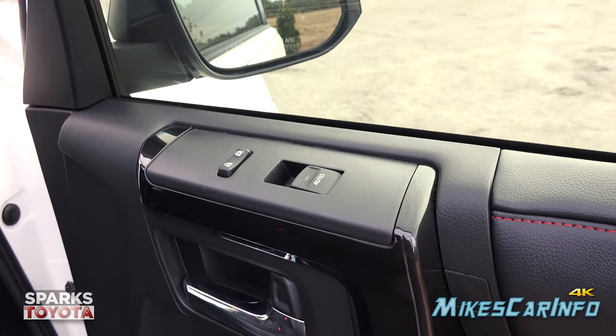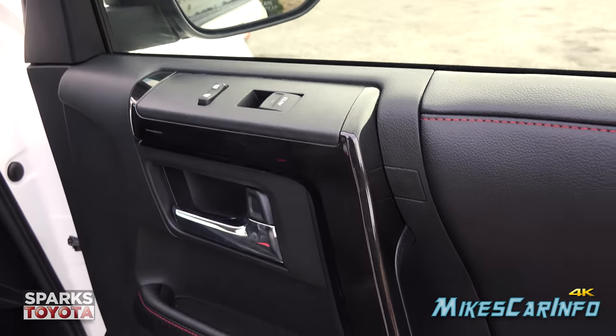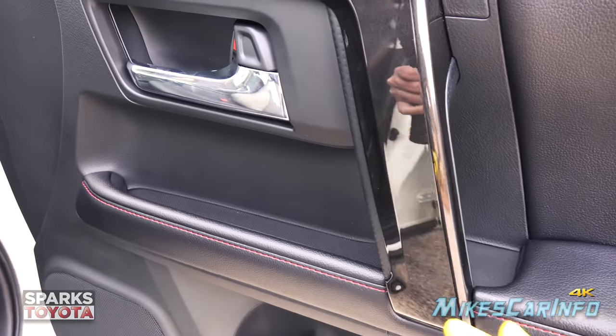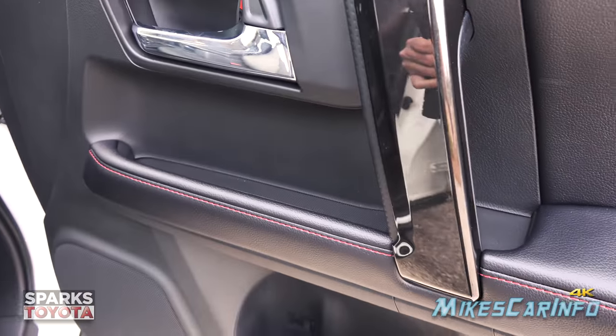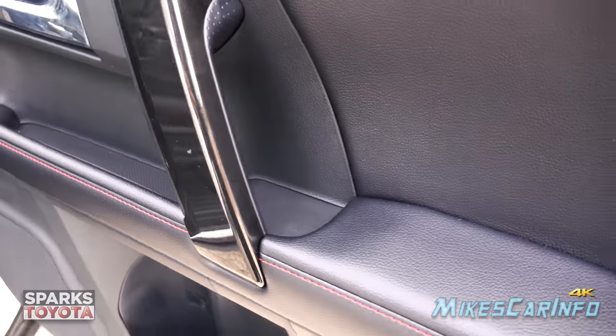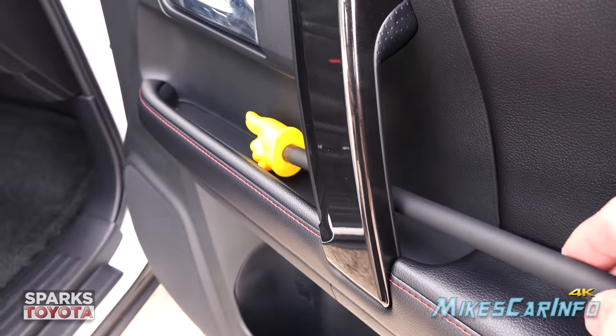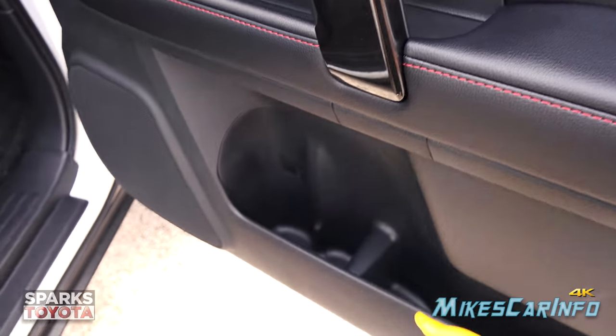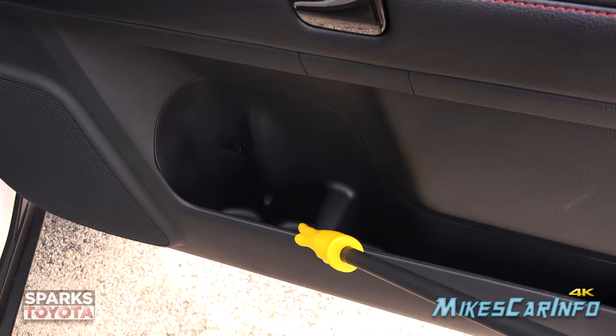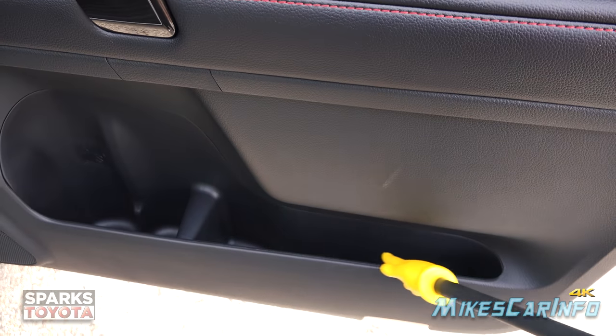And check out, your controls are in this high position, which is pretty cool. Now check it out, you have this forward shelf right here, so that way you can rest your cell phone or whatever right in there. And it passes through with your handle, so you can put something long there too. And then you have some pockets at the bottom, cup holders, and a storage space back here.